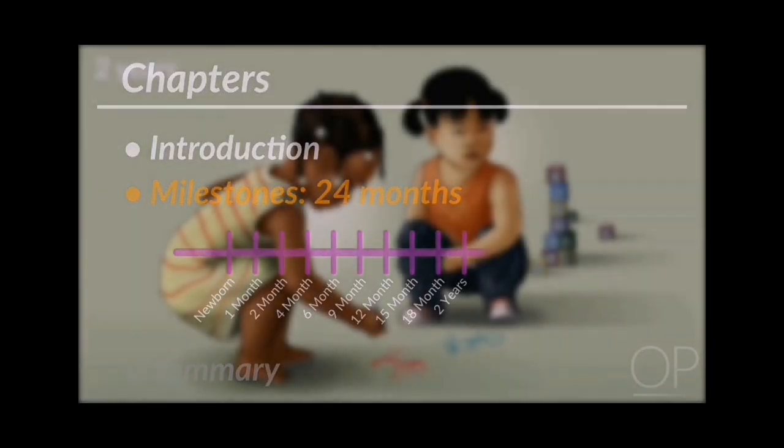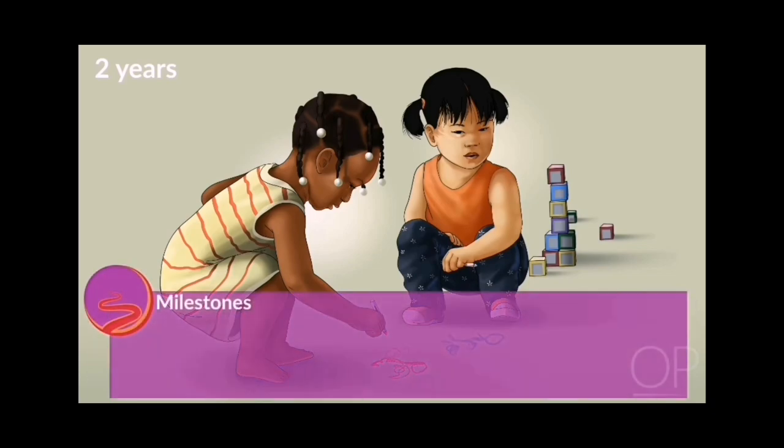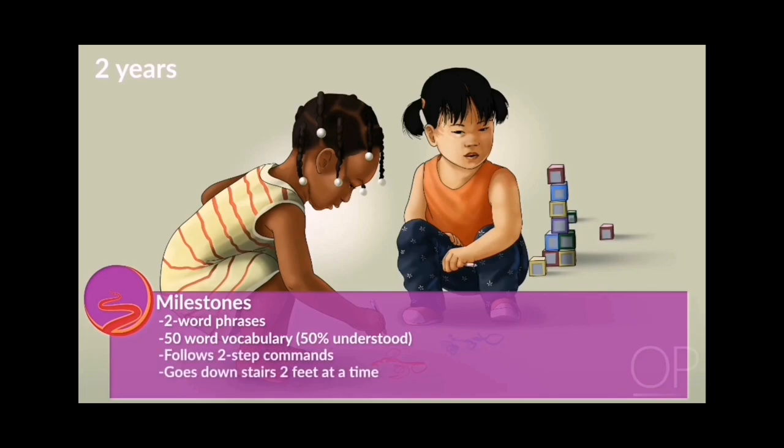24 months. 2 years is a big time. She really wants to increase her independence. So what does she need to do? She is putting 2 words together. She has about 50 words to choose from, but only 50% understood by others. She is following 2-step commands and going up and down stairs 2 feet at a time while holding onto a railing.